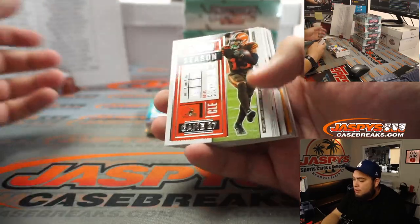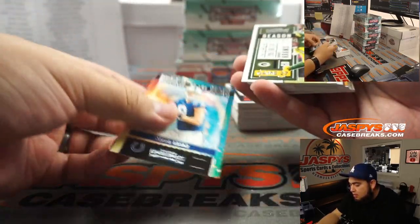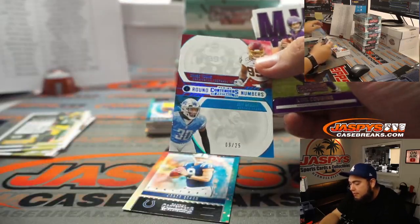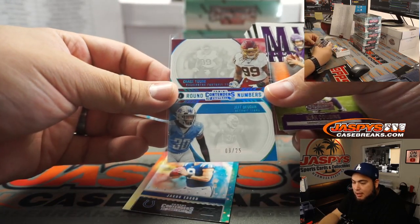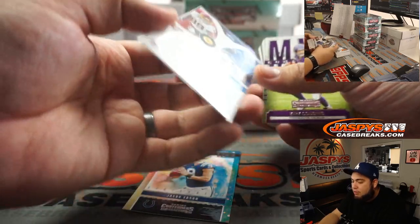Alrighty, good luck, guys. First box. So we'll just kind of skim through the base. And there we go, our first numbered card, round numbers. So this will be between the Washington football team and the Lions. That is Chase Young and Jeff Okuda.